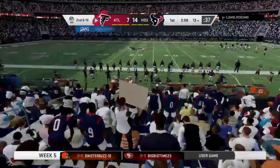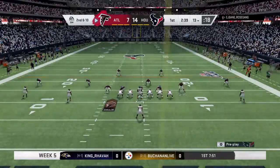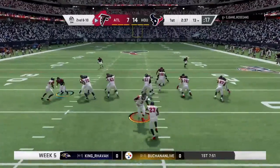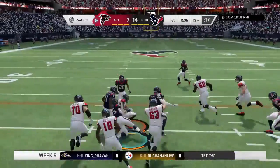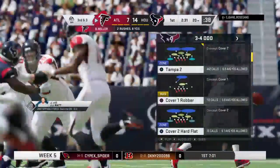Well, that didn't appear to be a run blitz. He just darted in once he saw the run develop. That appeared to be a case of see ball, get ball. On second down, here's Miller, and he'll go down right on the edge of the red zone following a pickup of about 7 or 8.